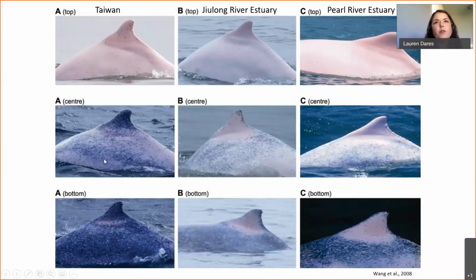even though the spotting is fading, the Taiwanese dolphins are retaining their spots, especially in the dorsal fin area, throughout all of these different color classes, whereas the dolphins that are found along the coast of China do tend to lose their spots in the dorsal fin area fairly quickly. So this was a pretty key finding to start defining these animals as a separate subspecies.